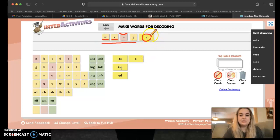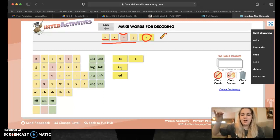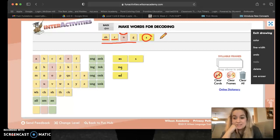Okay, now since this is a suffix, some of you might be thinking, but that's a consonant. Isn't it a consonant blend? It's not because it's a suffix. They don't get to be a part of the consonant blends. Okay, let's get ready to tap. We're going to give a tap for every single card. We're going to hide our suffix behind our back. Here we go. Sh, r, u, g, z, shrug, shrugs. And I'm going to ask you a lot of questions about this word.